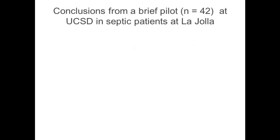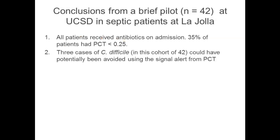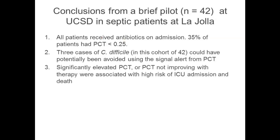So, conclusions from our brief pilot study: 42 patients over a month and a half that had sepsis or at least were in the sepsis protocol. All patients received antibiotics on admission. 35% had a PCT less than 0.25. So that's one opportunity. We had 3 cases of C. diff. Could they have been prevented? We don't know. They developed C. diff after taking antibiotics, and that is a clear opportunity for improvement.